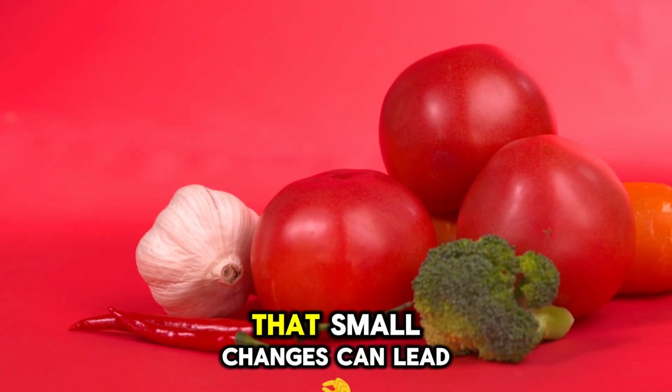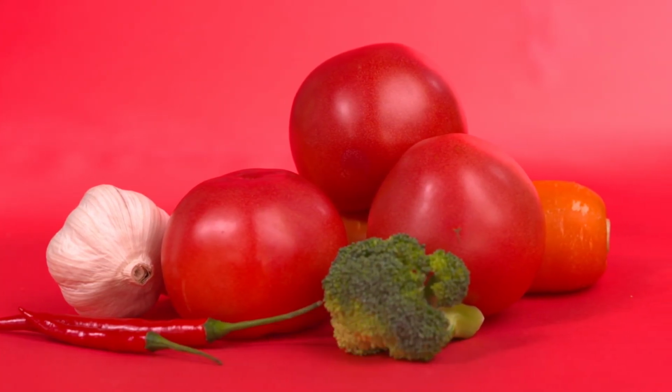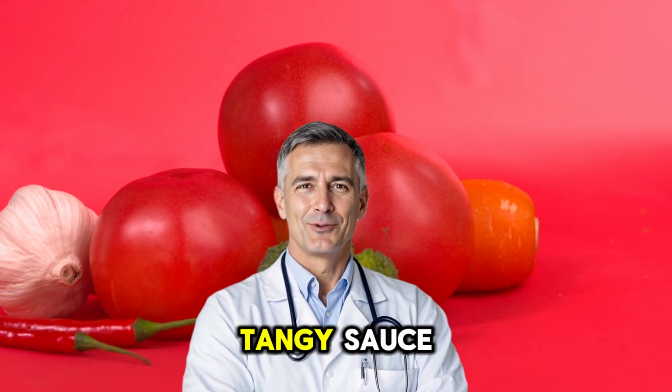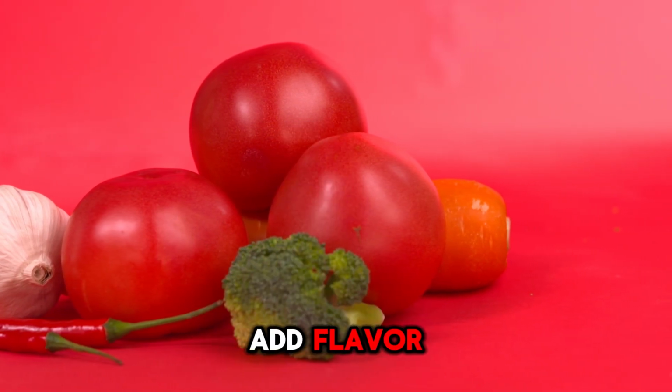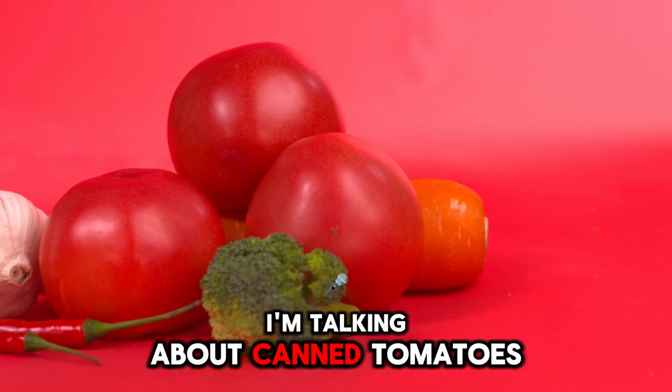This is clear proof that small changes can lead to big results in managing diabetes naturally over 50. Now, have you ever noticed a bright red food often paired with a slightly tangy sauce that seems to just add flavor, but actually comes with several health considerations? I'm talking about canned tomatoes.